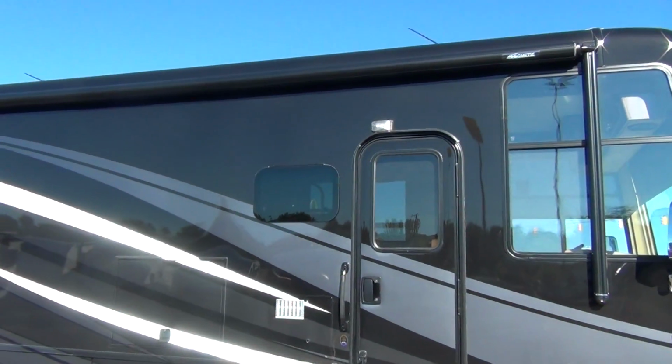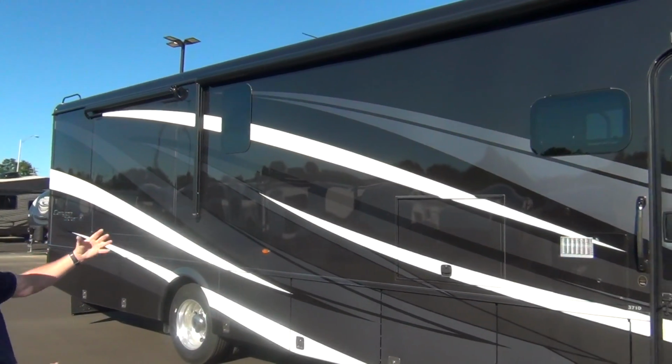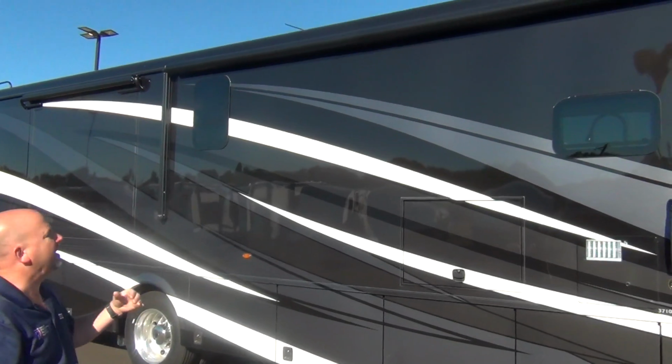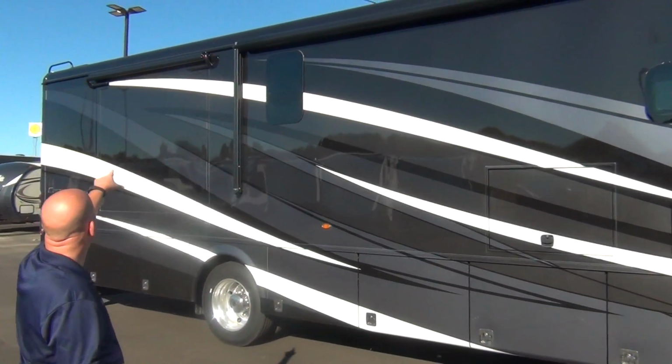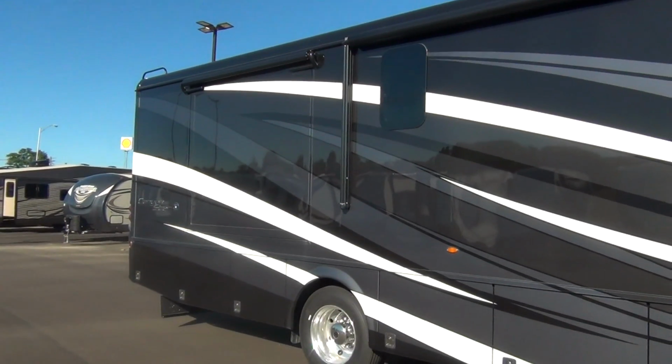Up top, you look here, of course it's a power awning, but it's also the dinette with the metal wrap around it that protects you as you're going through the campground. Little sticks sticking out from the trees aren't going to tear that awning. Same thing on the slide topper. That's actually protecting your slide topper as well.